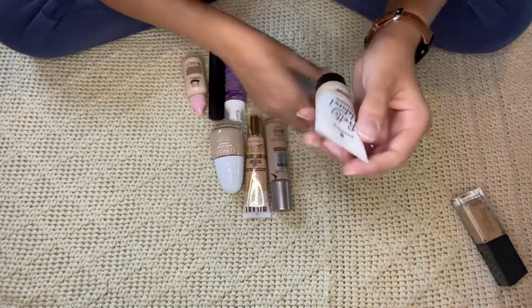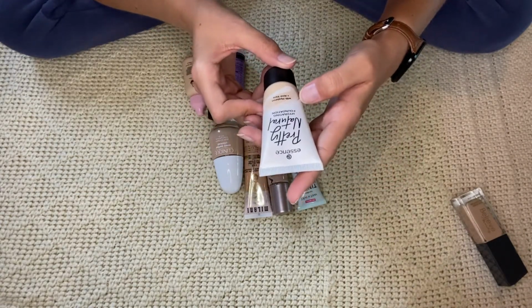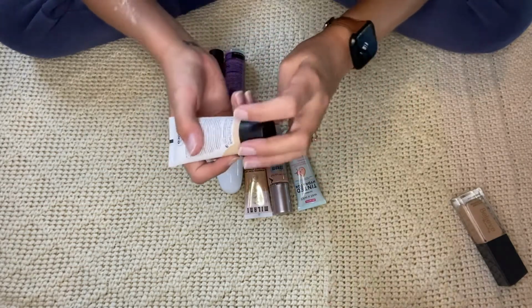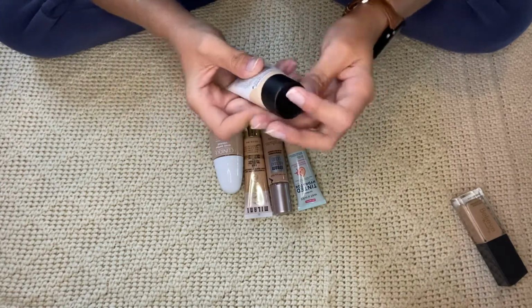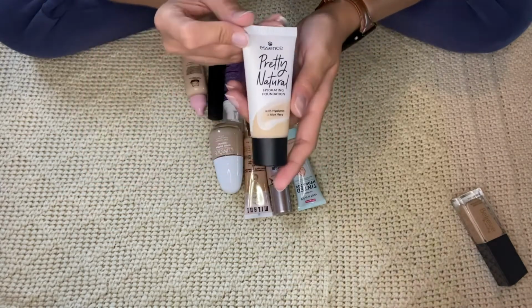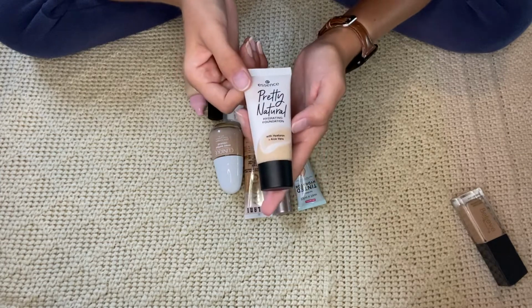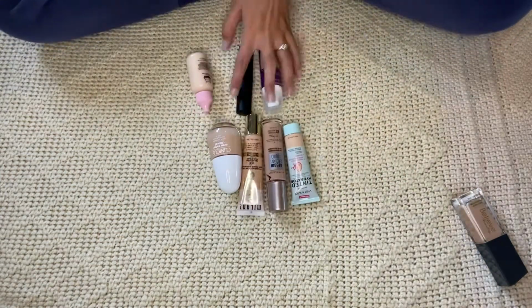This was a disappointment. Oh, I wanted to love this. This is the Essence Pretty Natural Hydrating Foundation with Hyaluron and Aloe Vera. I got the shade 30 Neutral Ivory. This was only $5.99, so it's a good deal. And I've seen other people really enjoy this. Juicy Jazz likes this. I don't like it. It doesn't wear well. It breaks apart on the skin. I don't like it. I'm passing it on.